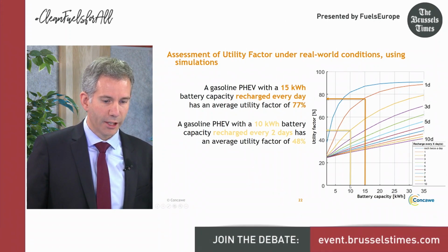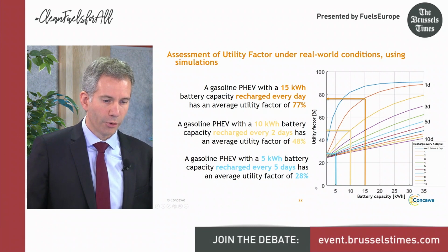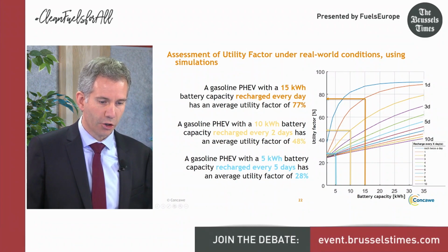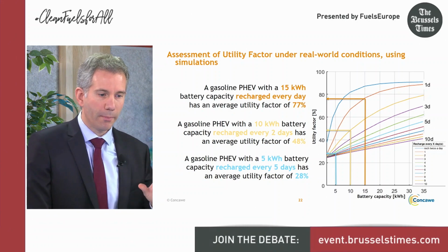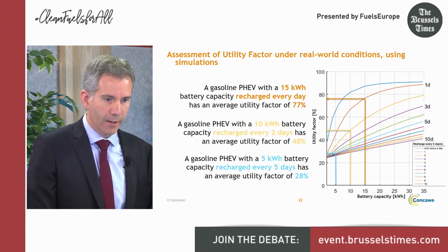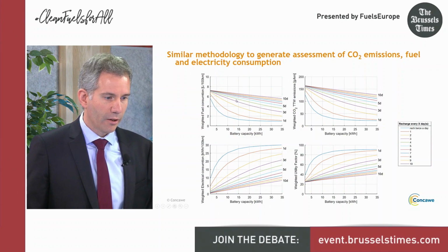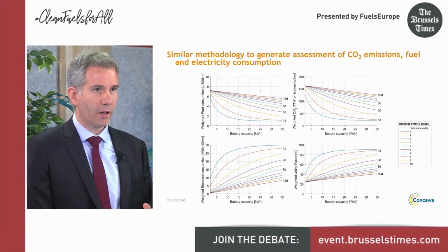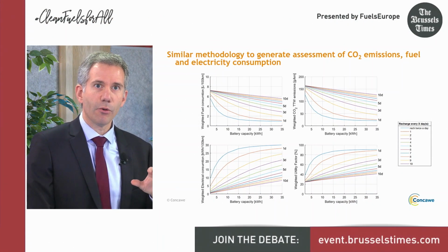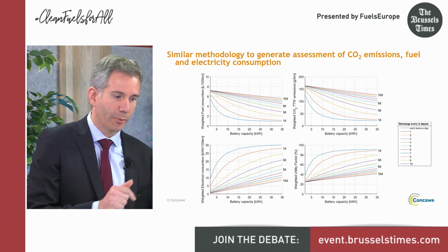If you have a smaller battery, 10 kWh, and you recharge only every 2 days, then the utility factor would drop down to 48%. And another use case with an even smaller battery, 5 kWh, and you recharge it only every 5 days. In this case, the utility factor would be 28%. So this is just one example on one parameter with one use case of what we have generated. And of course, we have also generated that for other parameters, such as the CO2 emissions at the tailpipe, the fuel consumption, the electricity consumption, and we have generated that for several use cases. So this is what is behind our tool. This is the core of our tool. Here you can understand what is in our tool seen from the tank to wheel perspective, and our tool connects this with the well to tank perspective and the life cycle perspective with different scenarios.